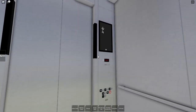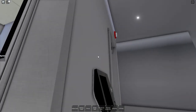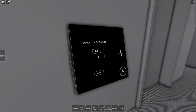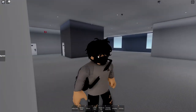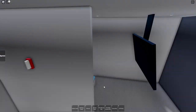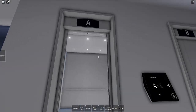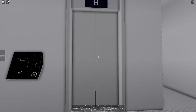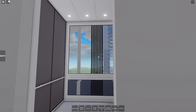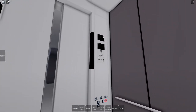Fourth floor. Doors opening. Elevator A. Going down. Dude, I love it. How can you not love that voice? Elevator A. Going down. Yeah, this one's not glass, but this one is. Doors opening. Elevator A. Going down. I need to make a custom intro out of that one time. Doors closing. This one didn't go elevator.